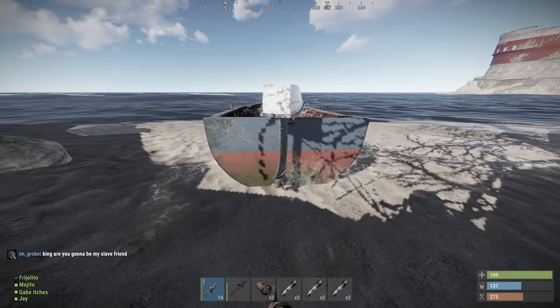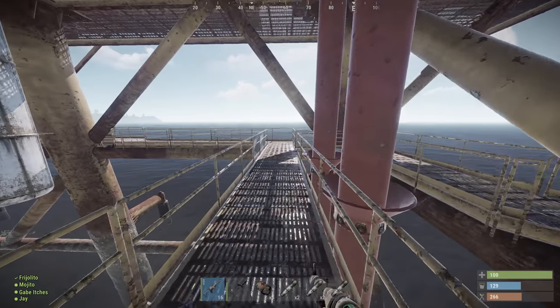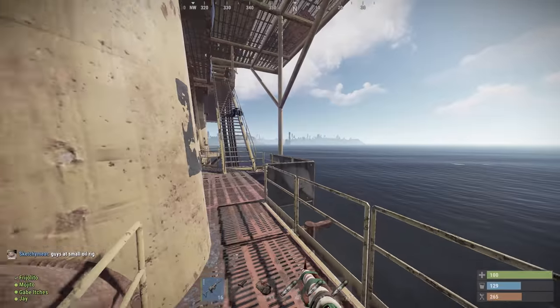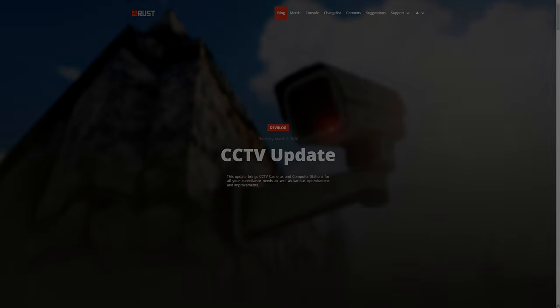Anyways, now that you guys know what we're working with here, let's get into the fun stuff. Somewhere in the midst of our story, we decided to take a run by the good old large oil rig. Now, I know what you guys are thinking. Ugh, another large oil rig video. In most cases, I would have to agree with you there. But this, well, this was completely different. In this video, you will see us utilize the CCTV system to its full potential.